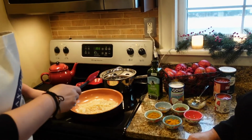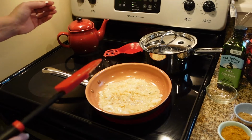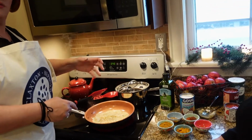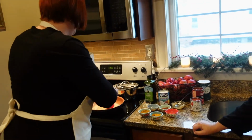So I have this on medium-high heat. I am cooking it maybe 30 seconds until I get that smell. Smells delicious. Yes, the smell turns from sharp to almost sweet, and then you know it's time to add all your stuff.